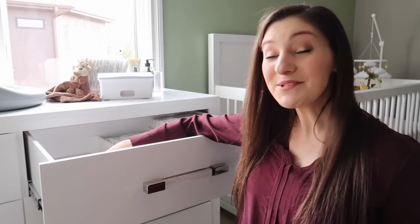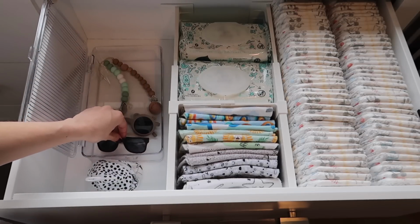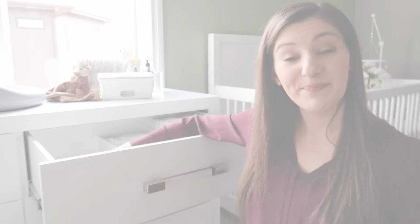And then I also put his accessories at the top here. So we have his little sunglasses. I mean, how cute are these things? And pacifier clips just in a little case that closes. So that's the top drawer here.